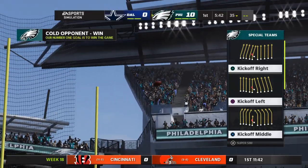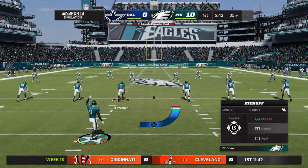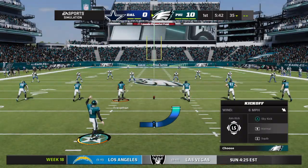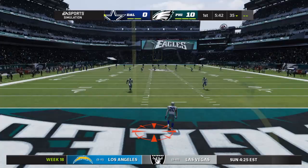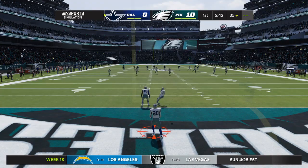So a nice kick there as they're able to add on to their lead. And that's exactly what you're looking to do. Maneuver yourself into range. That way, if your drive stalls out, you're able to get something out of it. And they do so right there.